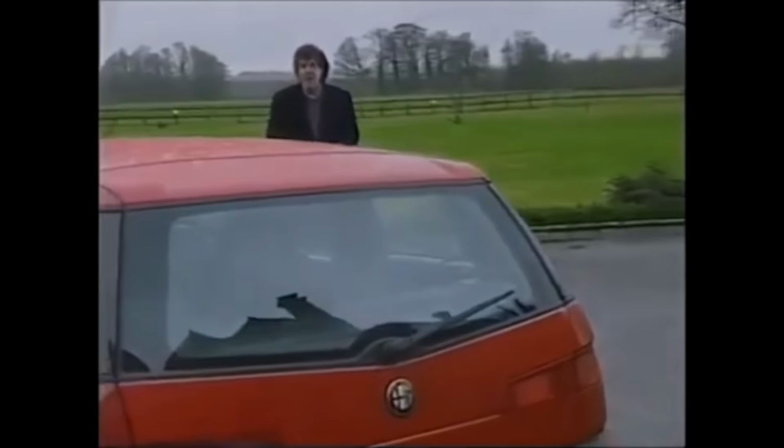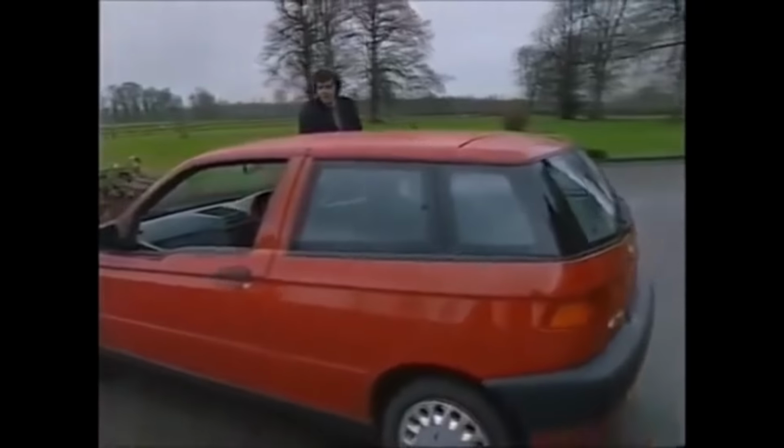And look at the back. The rear windscreen wiper describes an arc, so why shouldn't the rear window? And then look at the way that they've tapered those rear lights. It is fantastic. Praise be to God. At last, someone has dared to be different. Alfa Romeo, I salute you.